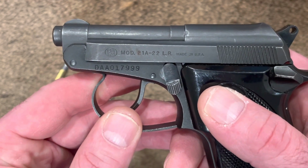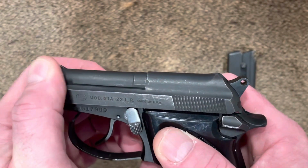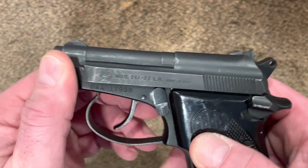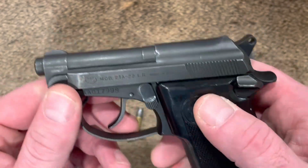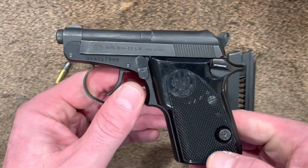So just giving you a look at the serial, look at the gun, look at the overall fit and finish. It has been beat up, but that's what I like to see. I like to see guns that people have used. There's a history behind this. Breaking this thing down is really funky, really funky.